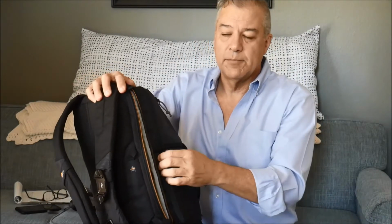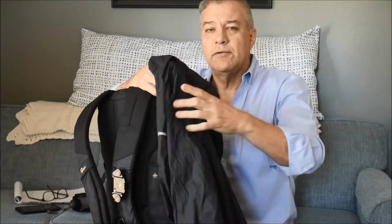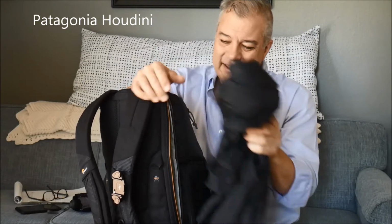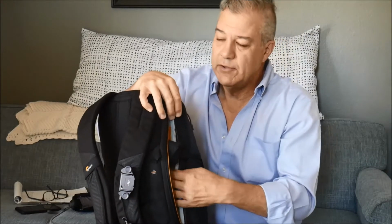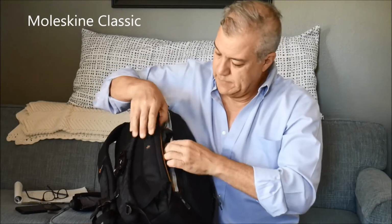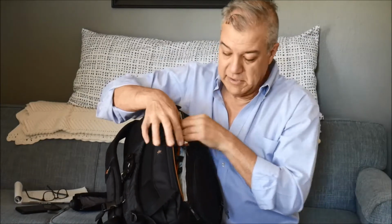On the side, there's a zippered pocket for a laptop, a compact portable like a combination tablet. I use it for a little bit of a rain fly or raincoat. This is a Patagonia Houdini, and it's called the Houdini because it folds almost into nothing. And for today's demo, I also keep my notebook and a pen here, field notes, important when you're a travel blogger, and a little bit of shopping bag to keep the earth green as can be.